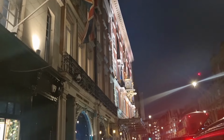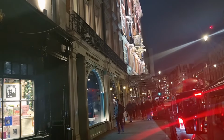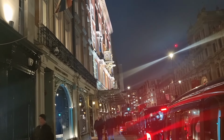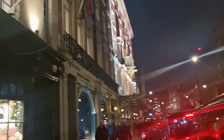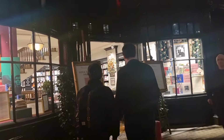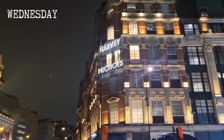I've come out of Fortnum's and it's dismal. It's drizzling and not very good. And I just had a little look at the time and I need to be on my way to Shaftesbury Avenue for the talk, but I'm going to shelter in the warmth of Hatchards to see if they've got a book that I'm after.